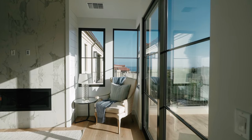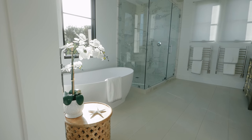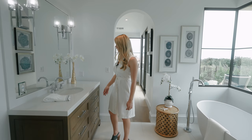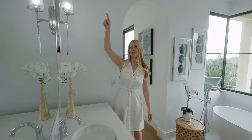We are going to head into the primary bathroom under your archway. You have a tile floor design, recessed lighting. You have dual vanities, drop-in sinks. You have rift wood that matches a lot of the cabinetry throughout the house. You have quartz countertop, a large mirror with contemporary sconces, and the quartz lines the mirror as well.